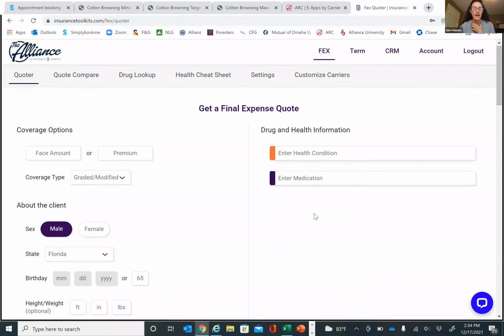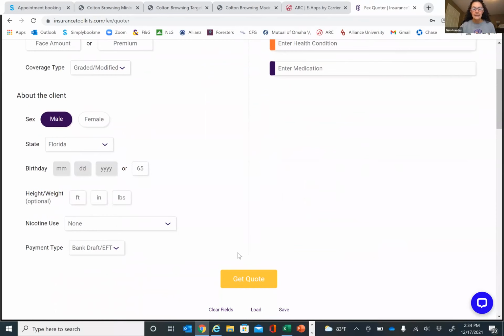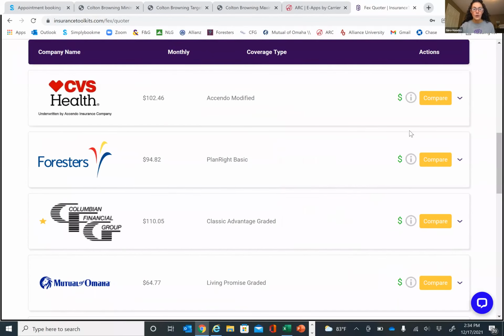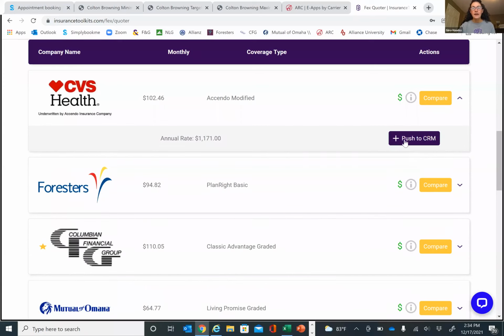All right, now let's go back to just a healthy client. Let's get a quote, and I'm going to show you the quoting part of it. The push to CRM, they do have a CRM system. It is nowhere near what our ARC CRM system is, but it is good for one thing. And that's it is a HIPAA compliant way to store your client's medications.